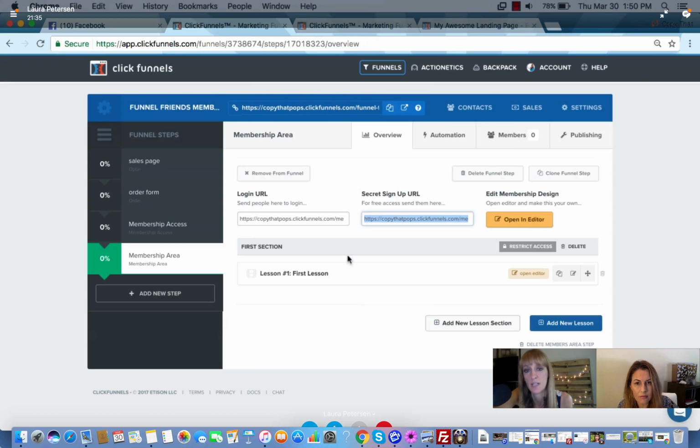So I want to explain a couple things. So the first is the login URL. That's what you give people to log in once they've created their account. It'll look very similar to this membership access thing. And then they also give you a secret URL that you could send to people if you want them to be able to sign up for free.